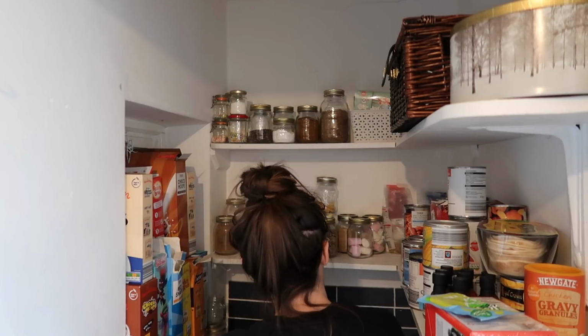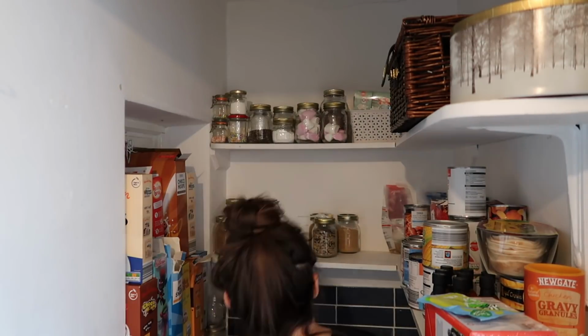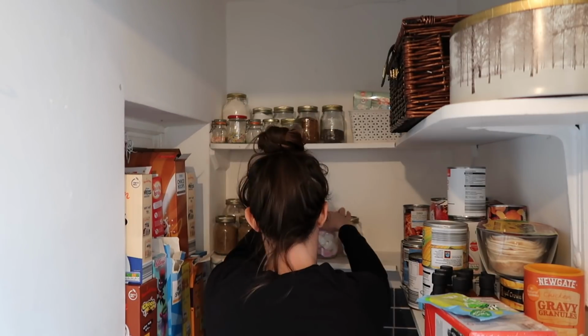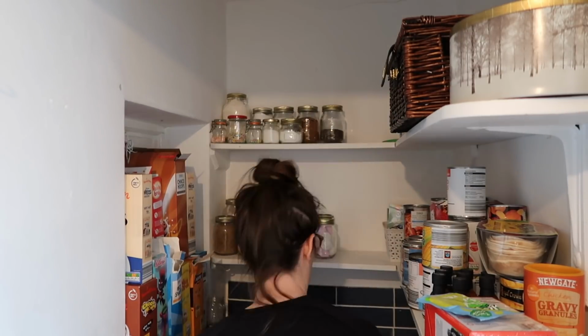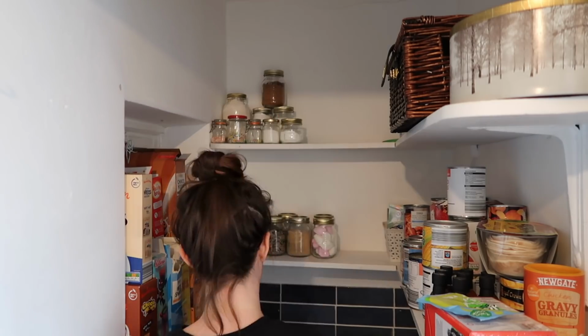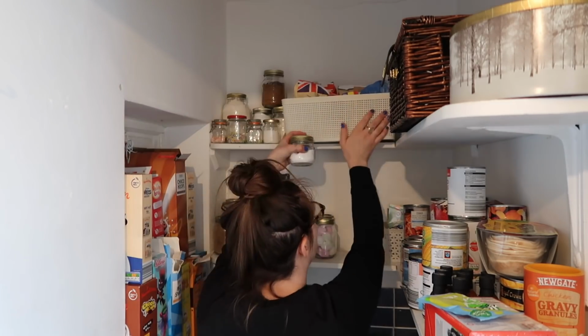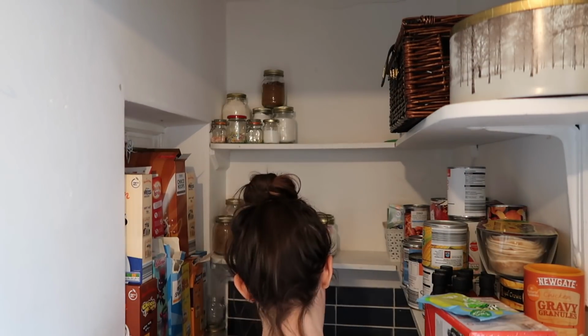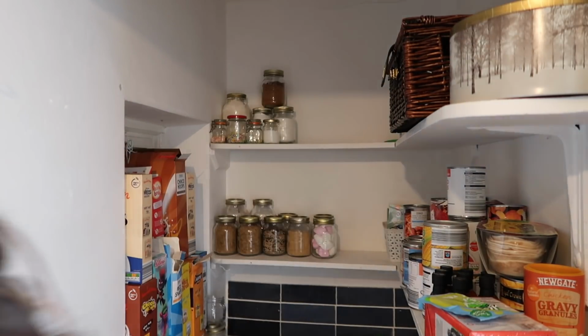Then the basket was too big to go on the top. I felt like it stuck out too much, so I changed it into a smaller basket. And yeah, I'm just faffing around. Sometimes it's just trial and error to see what fits where and to get it into a good system that you enjoy. But I got there in the end and I think it looks so much better.